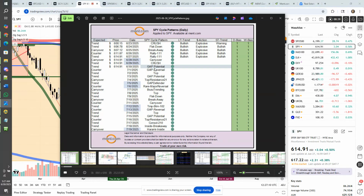Cycle pattern is a gap potential in a trending mode. Tomorrow, we have a gap potential in a counter trending mode. Then we have a topping pattern on the second, a gap potential on the third. Friday's a holiday, the 4th of July. Then we move into Bozu trending with a top. Remember, this is in carryover and trending mode, then a flat down, breakdown, and carryover in counter trending mode.